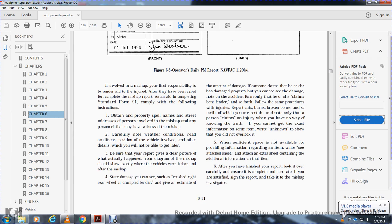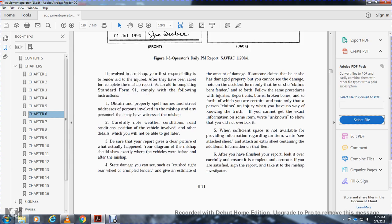Follow the same procedure if the injury report involves broken bones and so forth, when a person claims an injury and you have no way of verifying the truth. If you cannot get the exact information from someone, write "unknown" to show that you did not overlook it. When sufficient space is not available to provide information regarding an item, write "see attached sheet" and attach a sheet containing the additional information for the item. After you have finished the report, look it over carefully to ensure a complete record, and if you are satisfied, take it to the staff investigator.